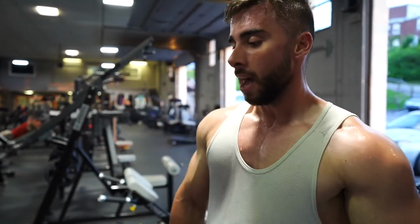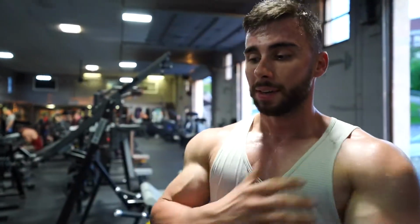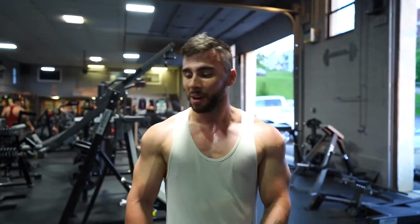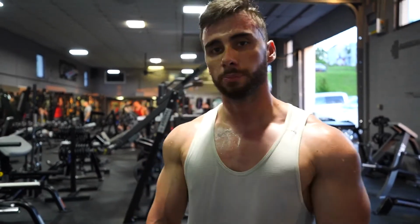All right, more laterals, non-stop laterals. Right now we're gonna do cable laterals. I think we're doing four sets, 12 to 15 range. I might throw in a drop set in there. With shoulders, I love getting that massive pump where I feel all that goodness inside. So right here, we're gonna do four sets, 12 to 15 reps.